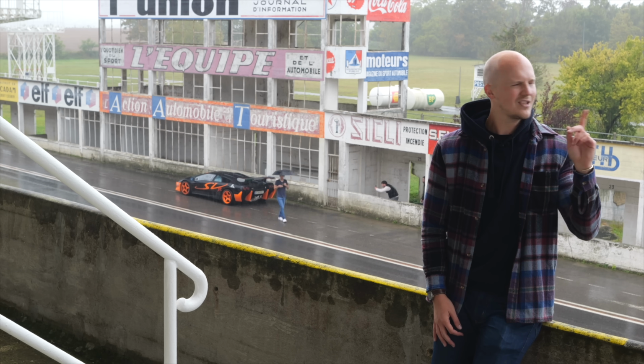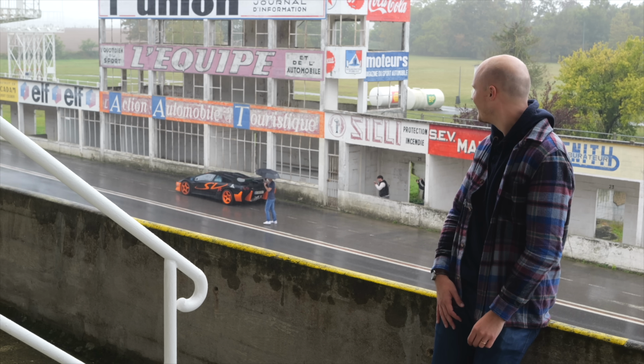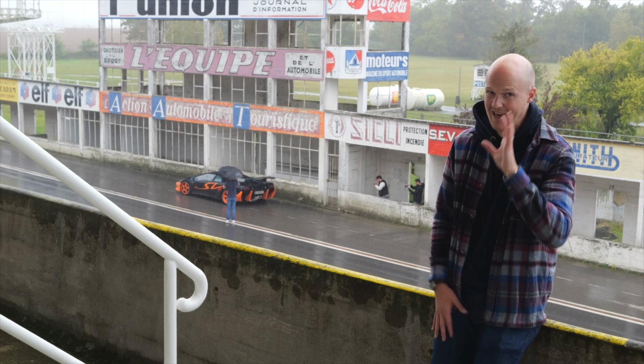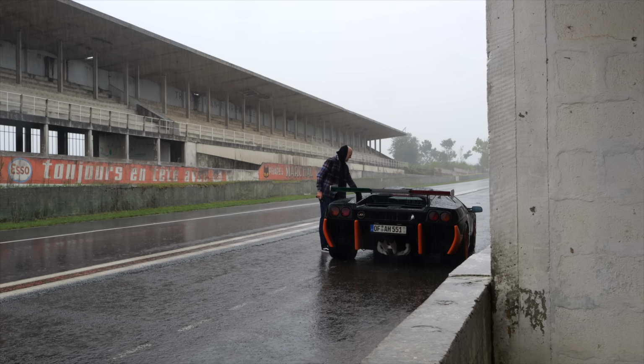I have to admit, I don't remember this road being as busy as it is today, but it doesn't really matter. So just to stare at that thing, even in the rain, it looks even cooler in the rain. So yeah, I'll waste a bit more time here and then we'll crack on.